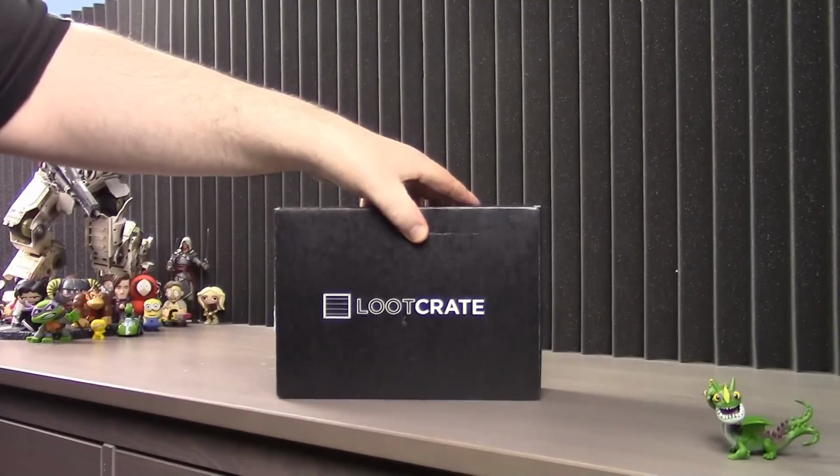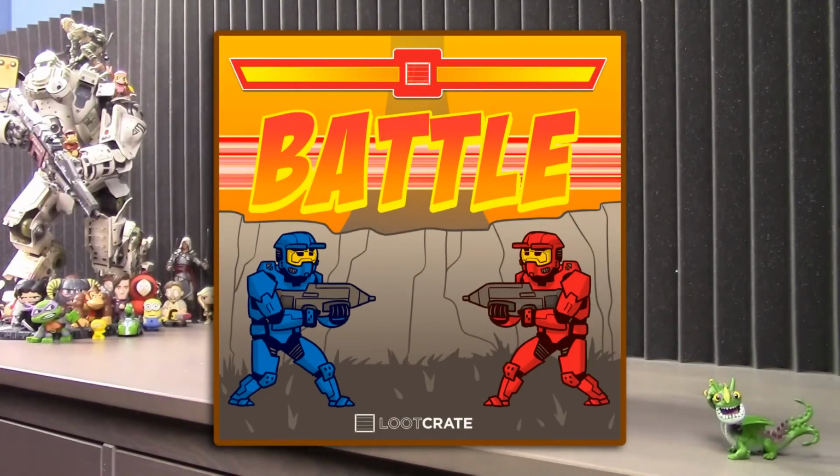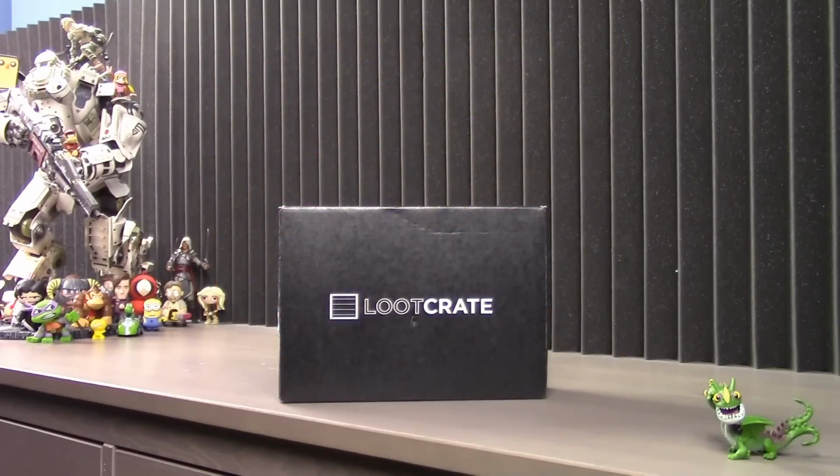it's that time of the month again when we open up another loot crate. This time around, the theme is battle, and Loot Crate has hinted that there will be an exclusive Mega Man and Assassin's Creed collectible, along with something from the Halo and Street Fighter franchises as well. There also should be an exclusive t-shirt in this month's crate.